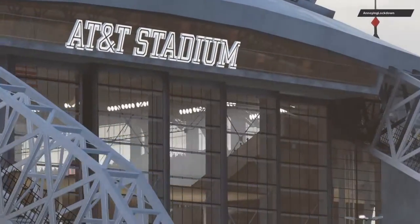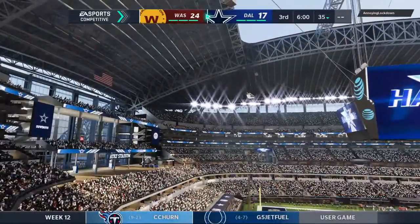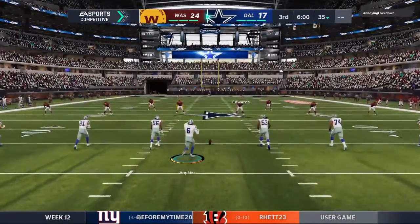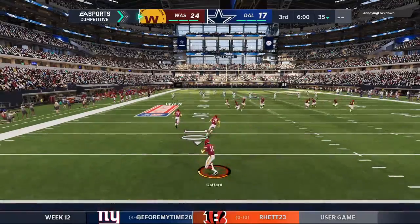As we send you on over to Orlando for Jonathan Coachman at our EA Sports Halftime Report. Take it away, Coach. Dustin Hopkins set to kick off. Both these offenses have been in fine form. What will the second half bring us as we are underway in quarter 3?